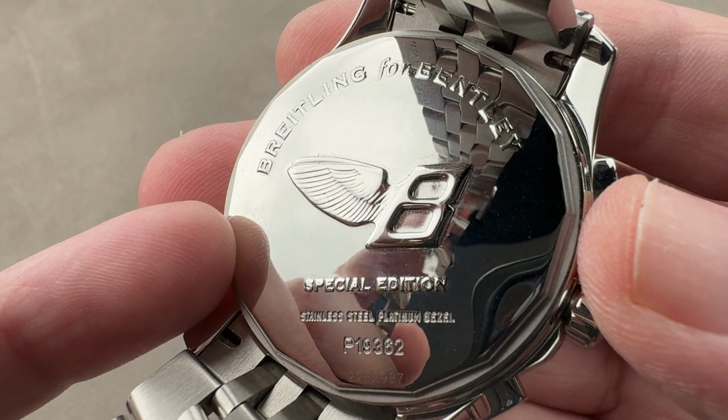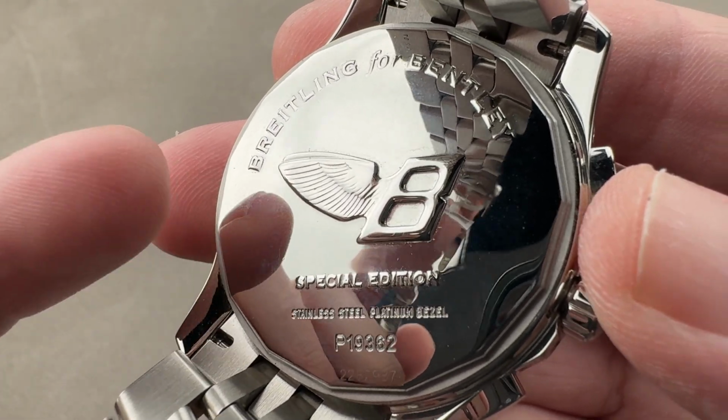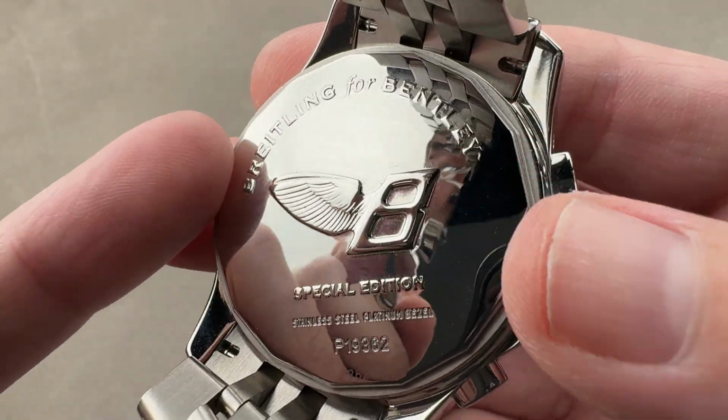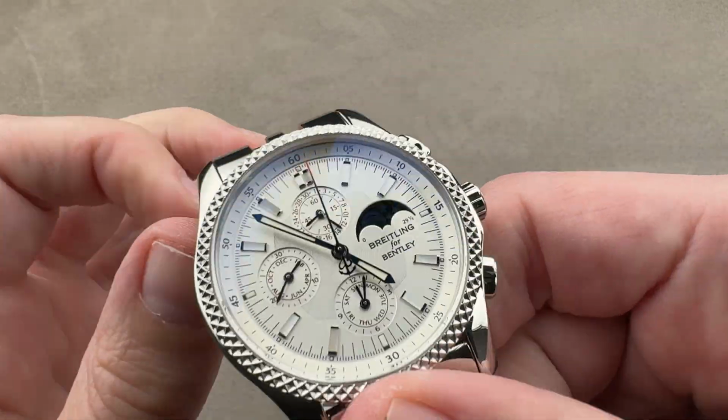The watch has a 4 Hertz beat rate, 42-hour power reserve, and of course, this screw-down crown, screwed-in case back, the 100-meter water resistance. There is a lot to love.